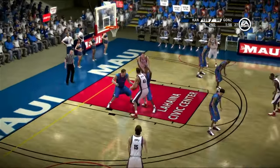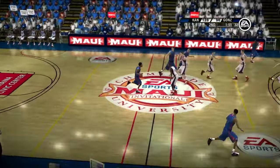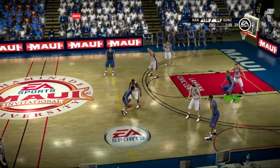Nice move with a face-up. I'll tell you one thing, Brad, I like guys that are versatile in that post. Facing up is a way to take advantage of three basic moves.